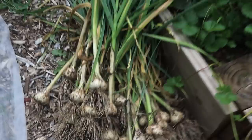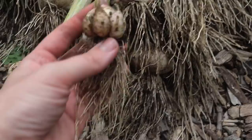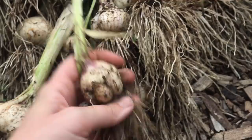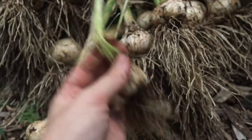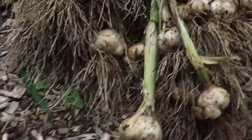Here's my hardneck garlic harvest. Most of it looks like it's going to be able to be cured, and these are some pretty decent size heads. There are probably about five or six that were definitely affected by the leaf miner. You can see how misshapen it is and how floppy the necks are. This is one of the first signs I noticed that the necks were getting really floppy. Those I will have to peel apart, salvage what I can, and preserve, and the rest are just going to get cured.